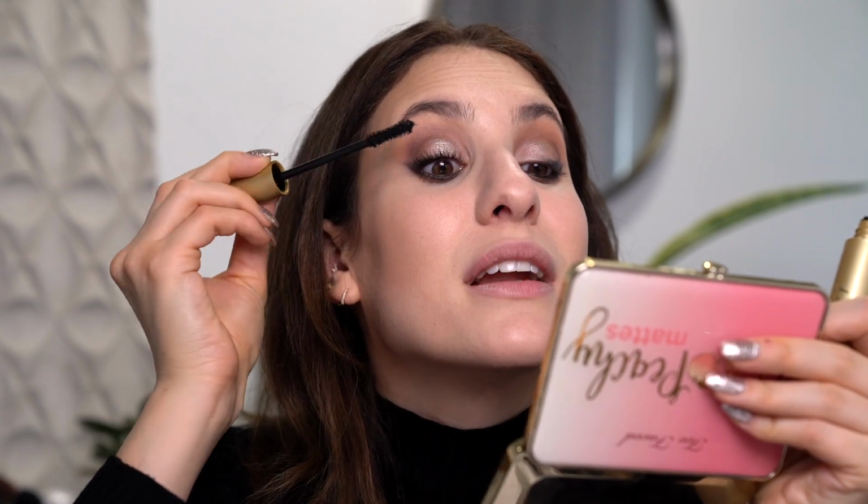Ooh, I already really like the wand. It's almost like an hourglass-ish shape. Also very fluffy looking. What the hell is happening to my lashes right now? What?